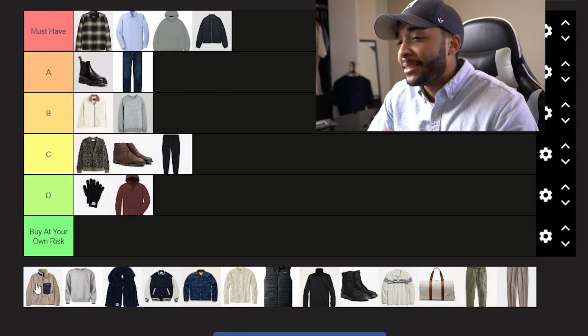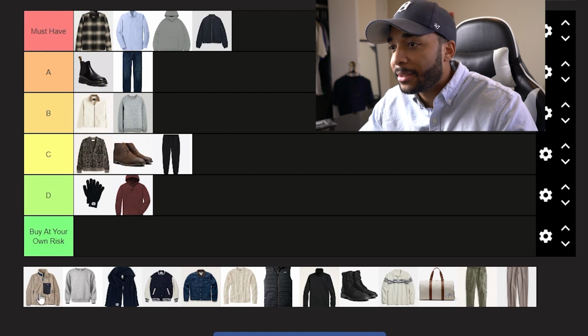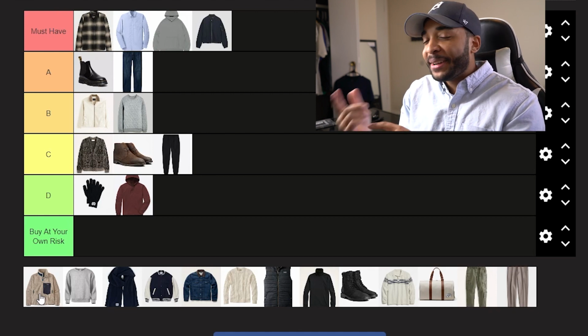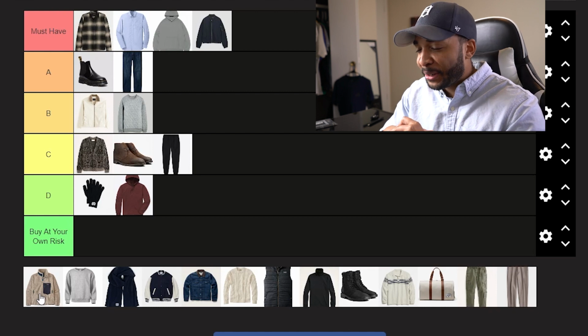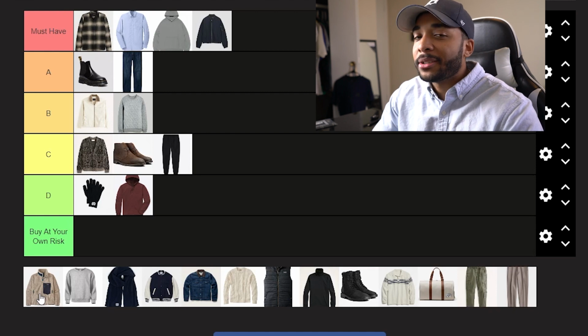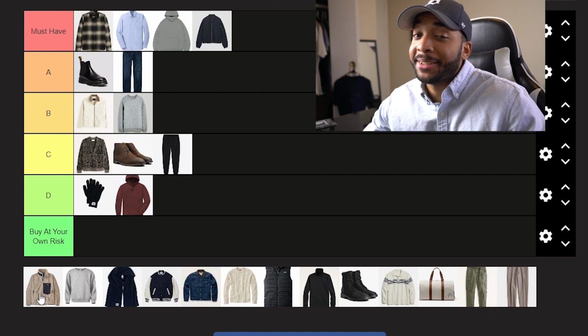This might be one of the biggest love-hate relationships I have on this list, and it's a fleece. On one side, fleeces just go hard. They're just tough, bro. But on the other side, you really gotta be about it to wear a fleece though. And I don't mean you just gotta be throwing the craziest fits. It's just like if you wear some wild shit with a fleece, it ain't gonna hit. It's just not gonna hit, man.